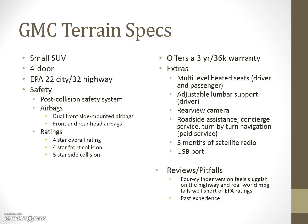3 months of satellite radio and a USB port. Now, one of the reviews said that the 4-cylinder version feels a little sluggish. It is 4 cylinders. And that the real-world miles per gallon falls a lot short of the EPA ratings. And you need to also be aware that my niece drives one of these, and she has been very unhappy with the vehicle since she's bought it. So even though she may be an isolated event, we as individuals are also affected by other people's opinions, their experiences.